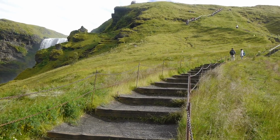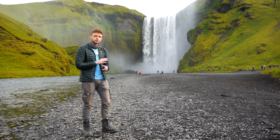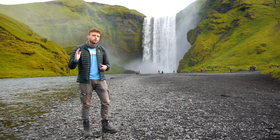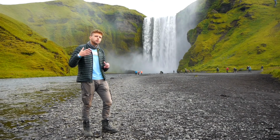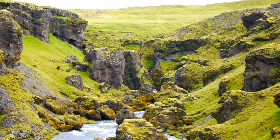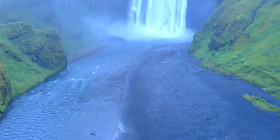Just to the side of the falls is a trail that leads up. Now this trail will take you in the opposite direction of the Laugavegur trail. So that means after you pass Skógafoss, you will go and pass about 25 other little waterfalls. If you keep going on this trail, you'll eventually go on the road to Thorsmark, where you'll see the Fimmvörðuháls Pass.